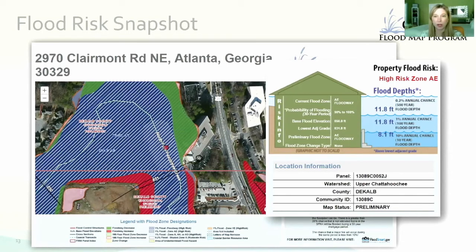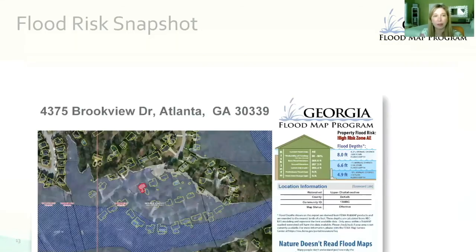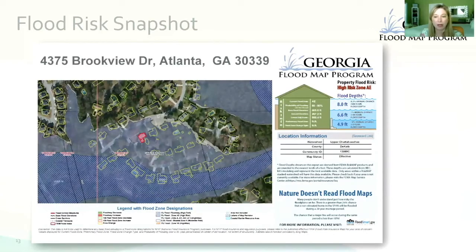And this also can drive what conversation needs to happen next, whether it's they want to know more about the engineering and how we've arrived at the results we have, or whether they're worried about the financial situation and insurance implications, or they want to know what the community's role is in this. And so we can kind of steer the flow of the open house based on this tool that we use at the beginning once a property owner arrives. And this just is another example of the flood risk snapshot, but it's once a project's gone effective. So you'll see that we no longer are relying on the changes since last FIRM and the colorful scheme that we had going. Now it just shows the effective mapping.